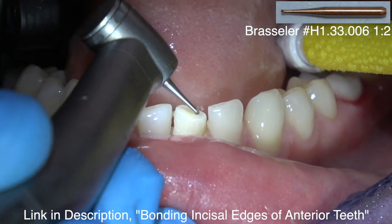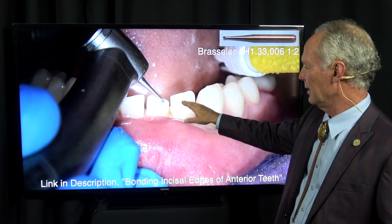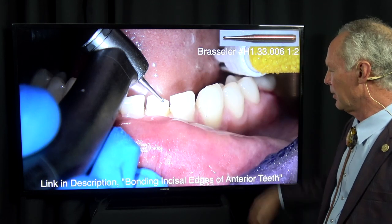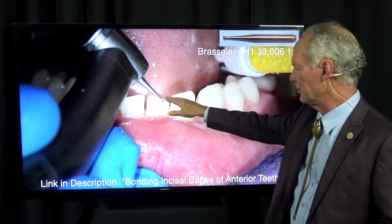Many times that dentinal area is dark and it's unesthetic. And so you can put a light composite in there and make it much more aesthetic and get rid of the serrated part of the tooth. You can't make the tooth any longer with bonded composite, but you can make it smooth.